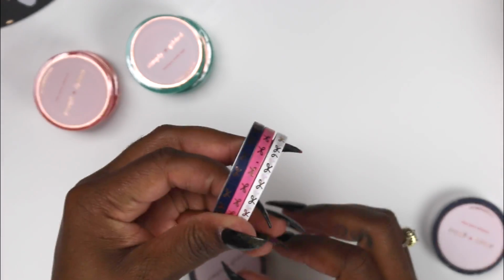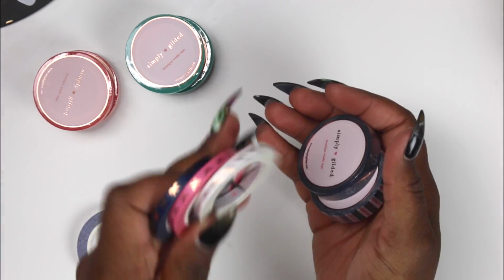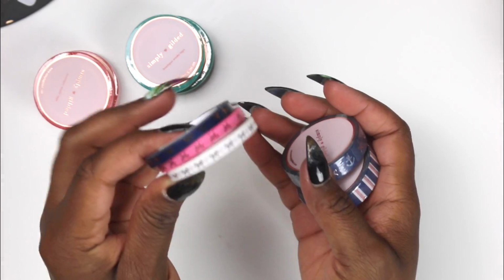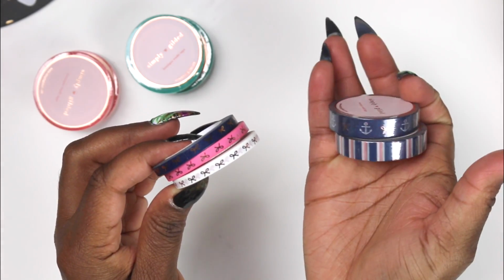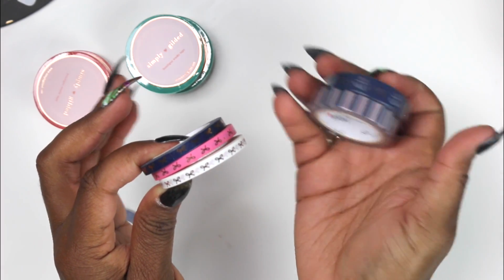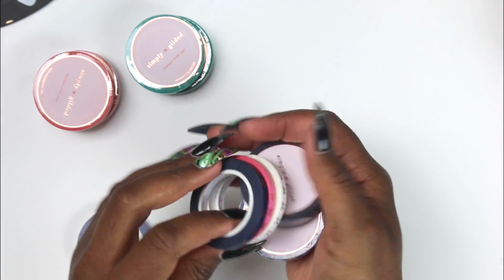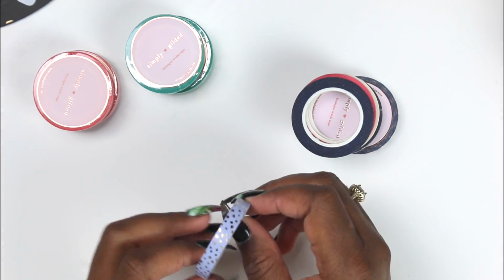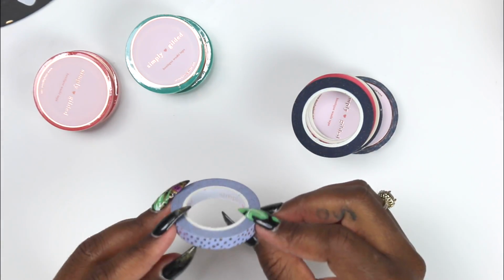But here we go. This was a set here. Oops, sorry about that. This was a set here. Okay, I got these together now. This was a set here, and then this was a set as well. And this was the nautical theme that she had. So that was super duper cute. And then I got this, and these were just the little dots. I thought this was cute.